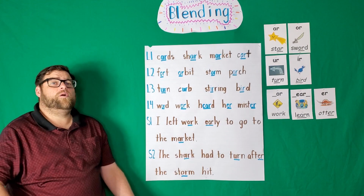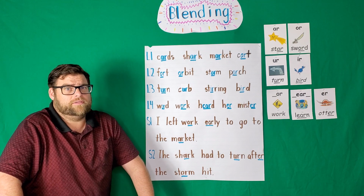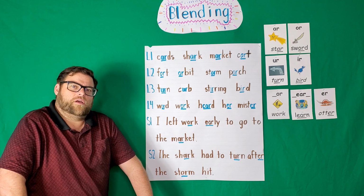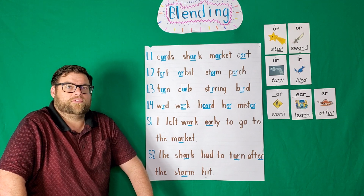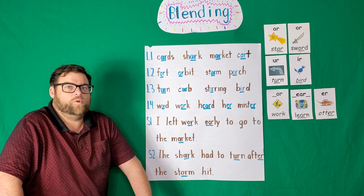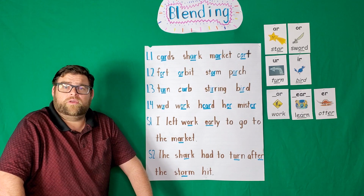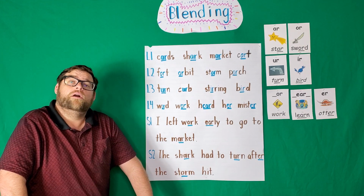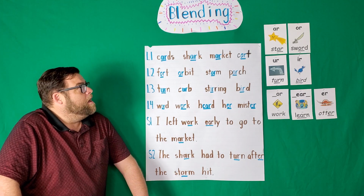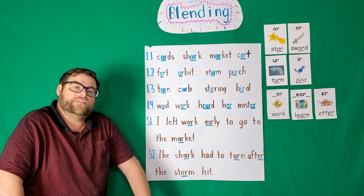Hey everyone. Okay, today is kind of a big and important blending lesson, and it's not big because it's going to be really, really long or really, really hard, but I want to talk about certain kinds of sounds that are really important when we're learning to read, and they're called the controlled vowels. Now, controlled vowels are the regular vowels that we know, A, E, I, O, and U, except there's another letter that changes the sound of the vowel.